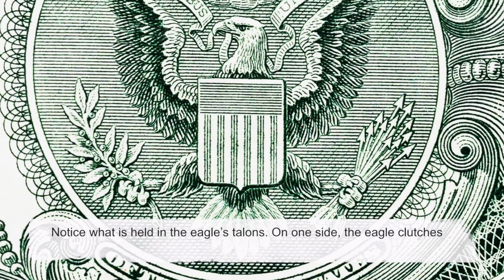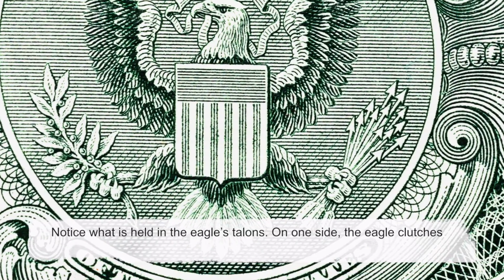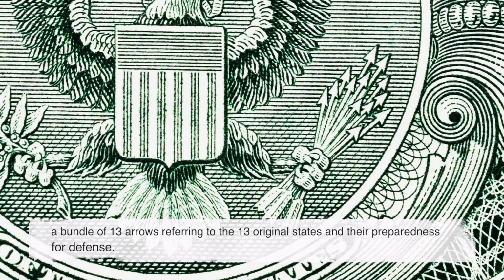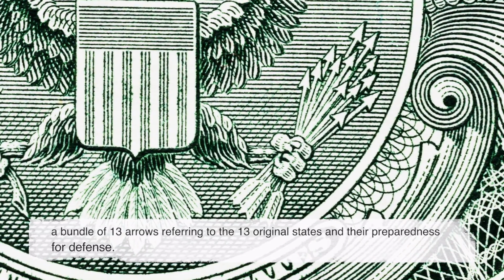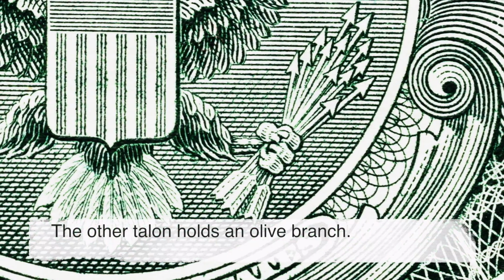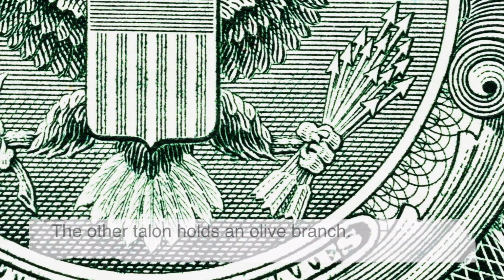Notice what is held in the eagle's talons. On one side, the eagle clutches a bundle of 13 arrows, referring to the 13 original states and their preparedness for defense. The other talon holds an olive branch.